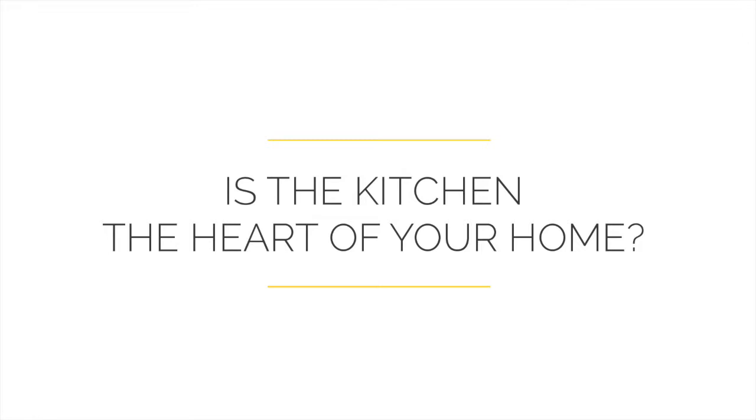Is the kitchen the heart of your home? I mean that question sincerely. For many people, even those who are not avid cooks, the kitchen represents a hub of activity for eating, socializing, and hanging out throughout the day.